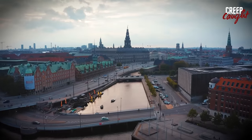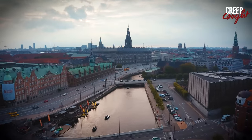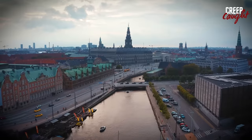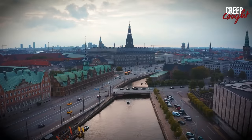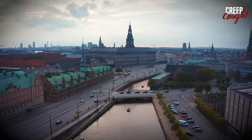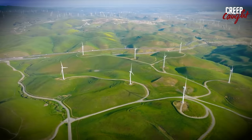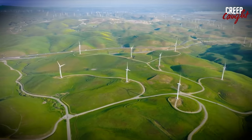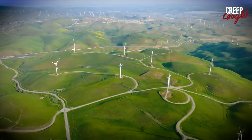Aarhus, Denmark's second largest city, is not only among the oldest cities in the country, tracing back to the Viking era, but it's also a modern community of approximately 280,000 residents. In 2013, Aarhus distinguished itself by becoming the world's first local authority to generate 25% of its energy from wind power, marking a significant achievement in sustainable energy use.